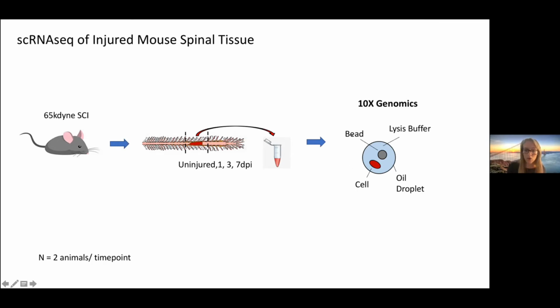I wanted to mention all of the bioinformatics was done by James Cho in our lab. He's a technician, so this would not have been possible without his help. So we looked at 4 different time points in the acute injury space. We had an uninjured spinal cord for a control, and then we looked at 1, 3, and 7 days after injury. This was very important for us to compare how these subpopulations can be dynamically changing over time. And we do have two animals per time point here. So 2 spinal cords were sequenced for each individual time point.